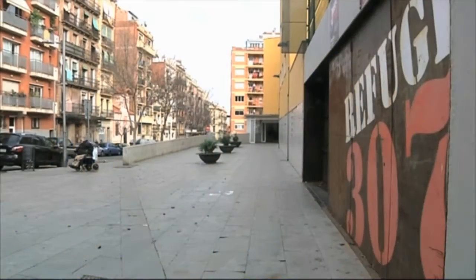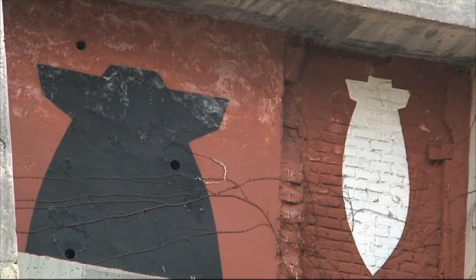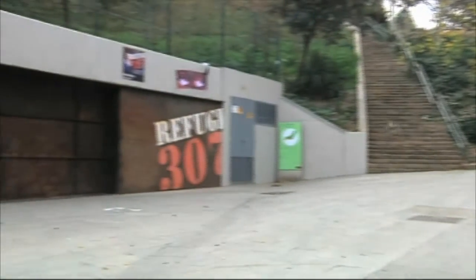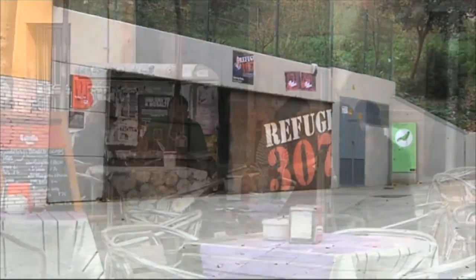The neighborhoods of the Sants-Montjuïc also bear witness to the recent history of our country. A clear example of it is the Shelter 307, built during the Civil War in Nau de la Rambla Street in the Poble Sec neighborhood.